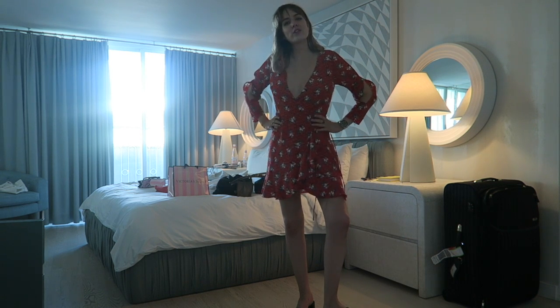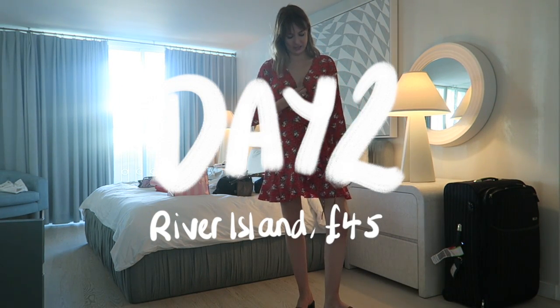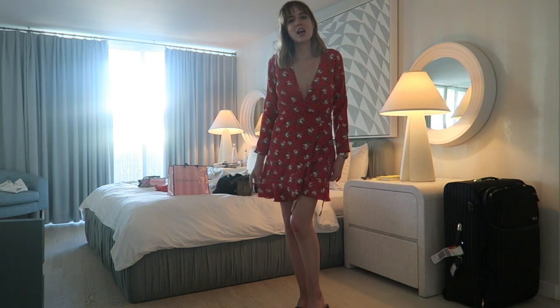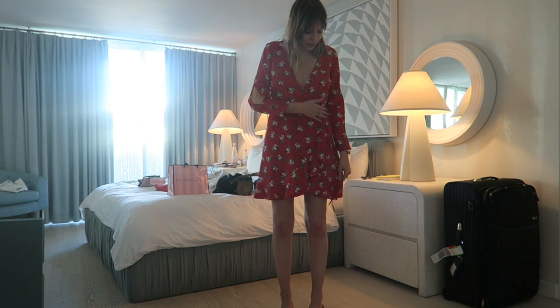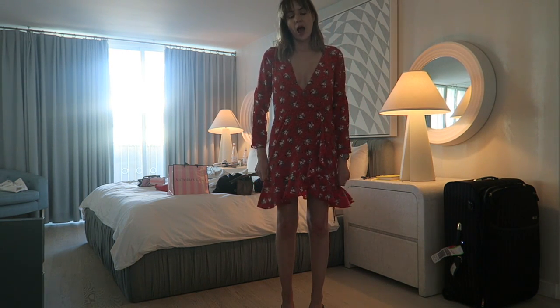Hi guys, I've had on the River Island dress today. It did have a little stitch just here which made it a bit more of a closed neck, but I ended up ripping it open because it felt a little bit frumpier, and I think that's because the cut on this isn't the most flattering. I don't think it's as slimming as it could be, and it did feel quite unflattering with the neck closed up as well.